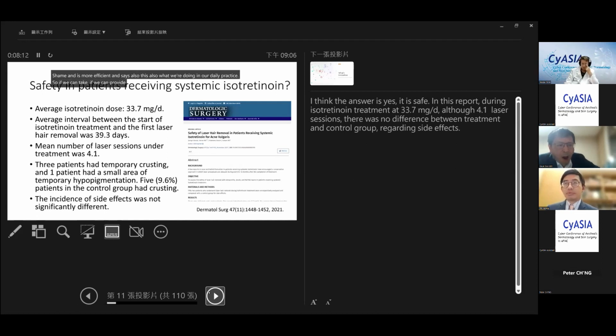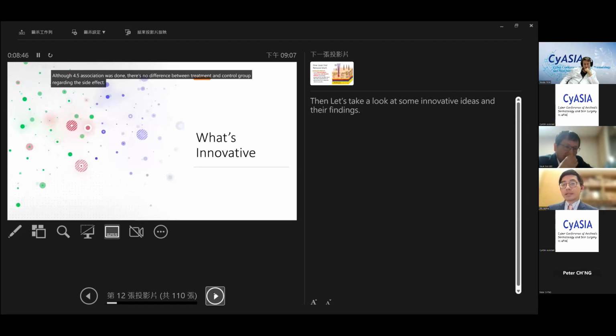So, can we provide laser hair removal for a patient still receiving systemic isotretinoin? I think the answer is probably yes, because currently we know it's safe. In this report from 2021, the patients received isotretinoin at a daily dose of 33 milligrams, and although a 4.5 day cessation was done, there was no difference between the treatment and the control group regarding side effects. So let's look at something innovative, and that is their finding.